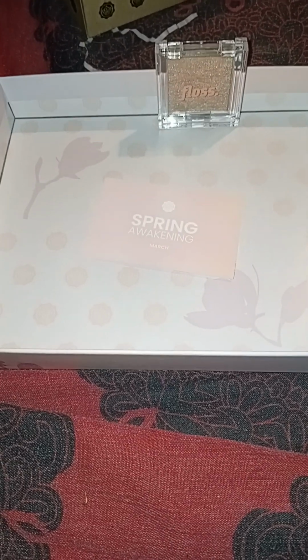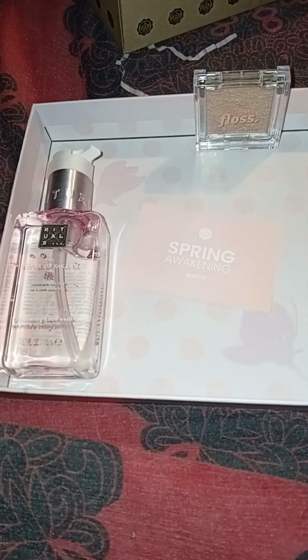Do you want to pick one of those? Oh, very nice. We have a Rituals hand cream.